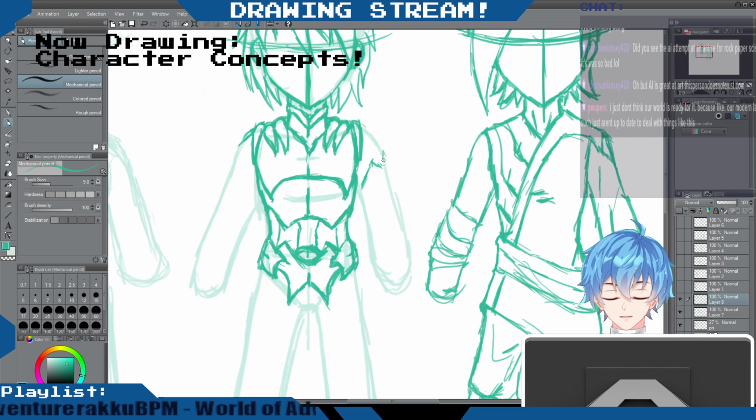All right, let's go for more armored type things on the upper arms compared to the other one.